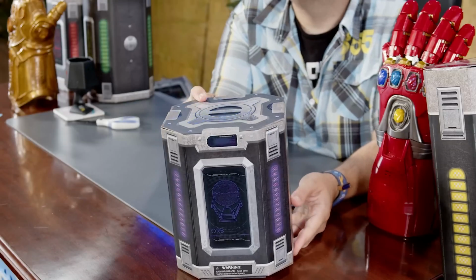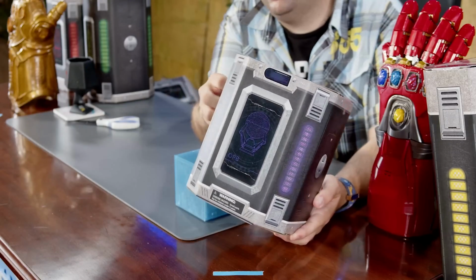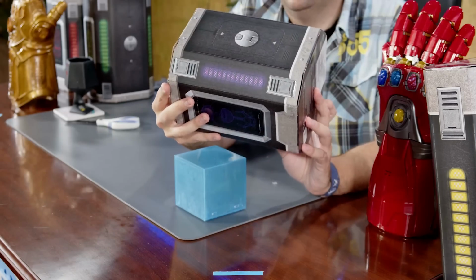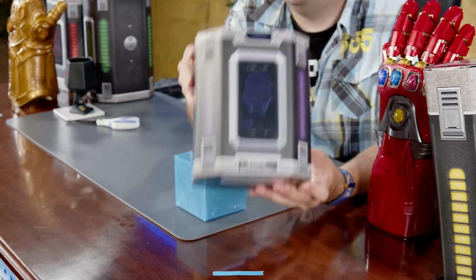Next up, one that's actually related to Guardians of the Galaxy. That would be the orb. And the orb includes the Power Stone. The Power Stone, again, this is the main MacGuffin in the first Guardians of the Galaxy film.